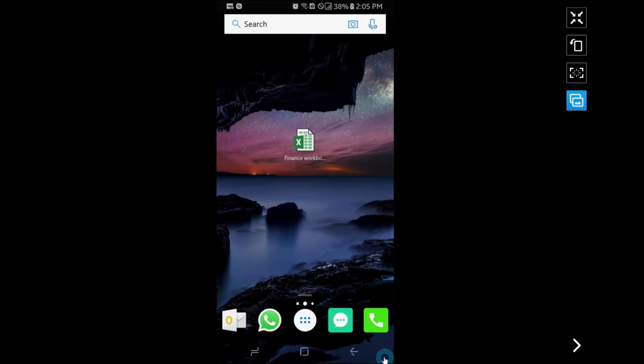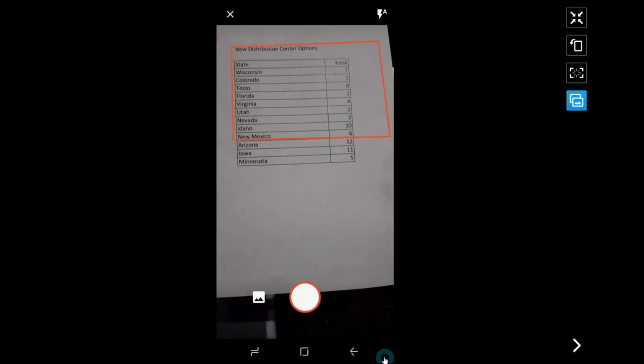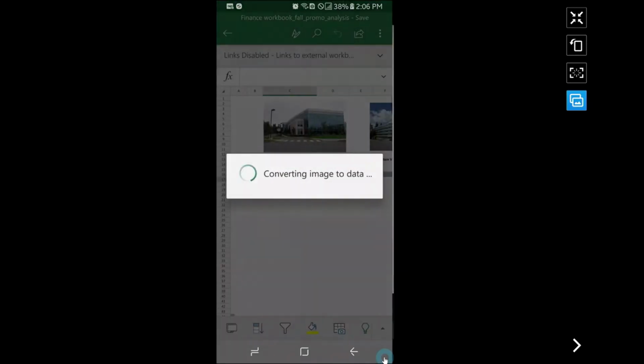So what we have here is our Excel on mobile. So I'm going to use this app, and I use a standard Android phone, using the Excel that we have on the Android phone. And as you can see on the bottom, you have a grid and an icon for a camera. So I'm going to click on it. Took a picture of this, and it's converting this image to data. I hope to God it works.